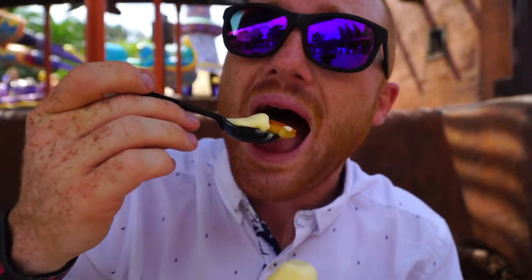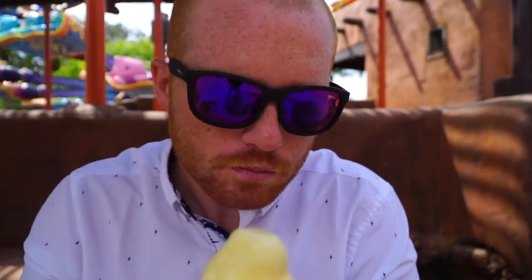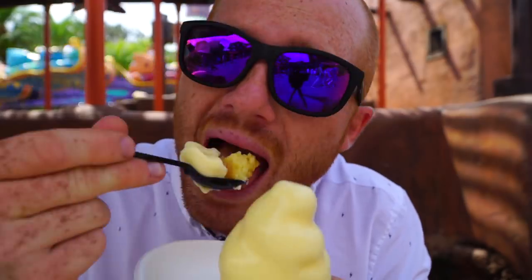So I've got the pineapple upside down cake from here at the Aloha Isle Refreshments in Adventureland. This is basically the dessert to my cheeseburger egg rolls. Of course, the Dole Whip's amazing. Always tastes the same. I think the cake is quite disappointing. There's almost no pineapple flavor in there at all. Really just tastes like a plain yellow cake. However, when you mix them together, it kind of balances it out, which might be why they did that.